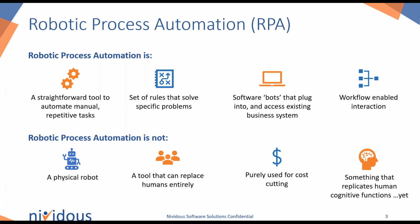So what RPA is not, and sometimes people are confused by this: there is no physical robot. It's not a Danger Will Robinson kind of situation, for those of you familiar with Lost in Space. RPA can't replace humans completely, and it can't do human thinking, real cognitive type work. It can make simple decisions based on rules that can be defined in advance. And one other thing that is good to remember is that RPA is not just used for cost-cutting purposes. There are a lot of other good reasons why you would want to use RPA.